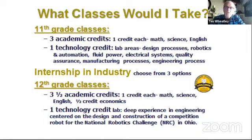Also, all of our students do some sort of an internship. 2 of them are paid summer jobs, and the third one is an unpaid shorter internship. But we like our students to have something unusual, something that stands out on their resumes. Your senior year is the next math, the next science, and in tech, you work on a team to design and build a robot for the National Robotics Challenge down in Ohio.